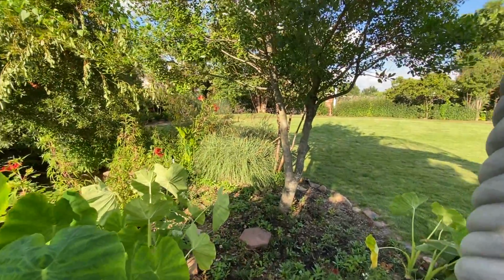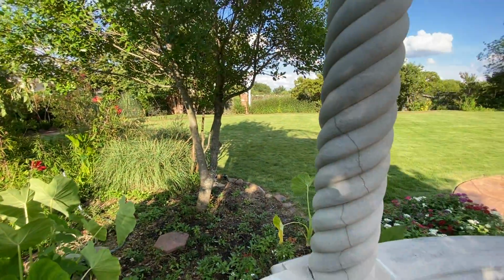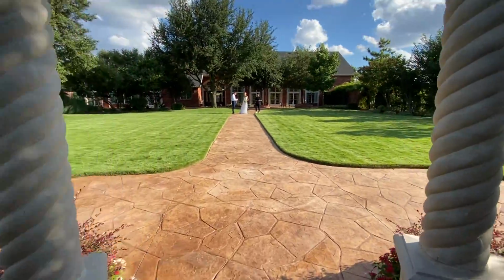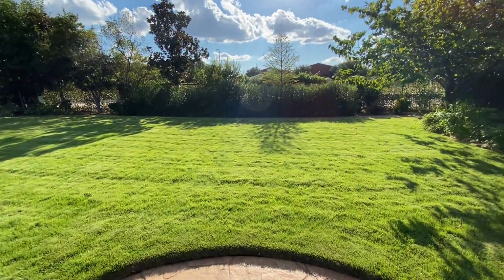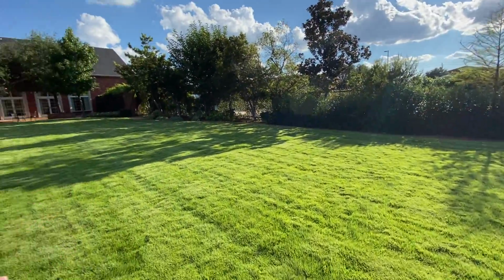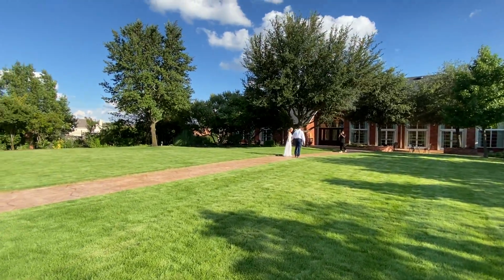The great thing is that when you book a wedding here, even though it's a huge venue, you will be the only couple at the actual venue. So you're not sharing this. So even if it's just the two of you, it's still just the two of you.